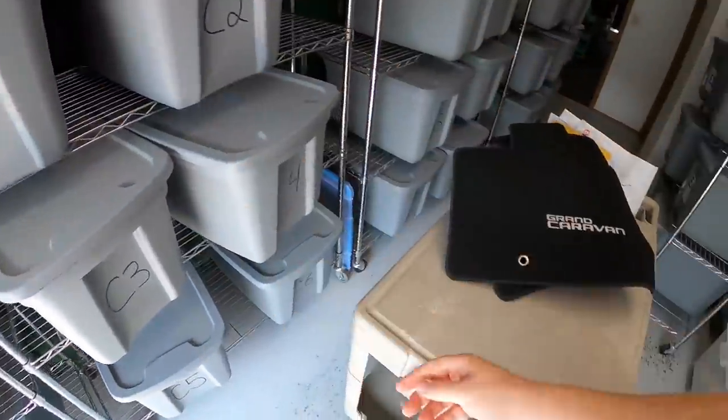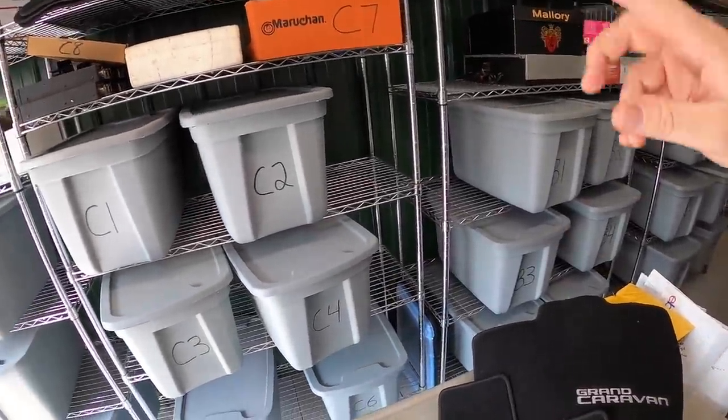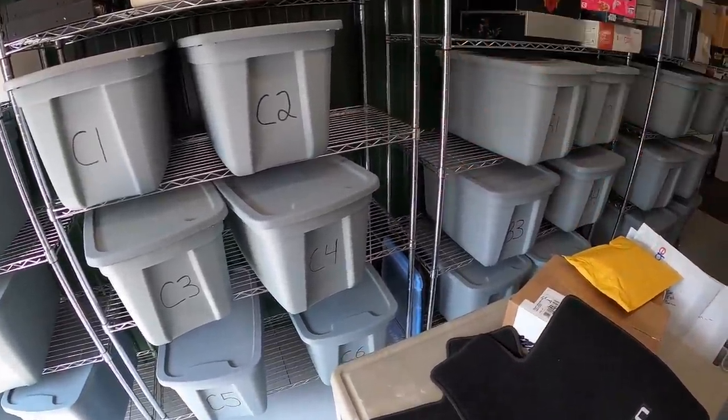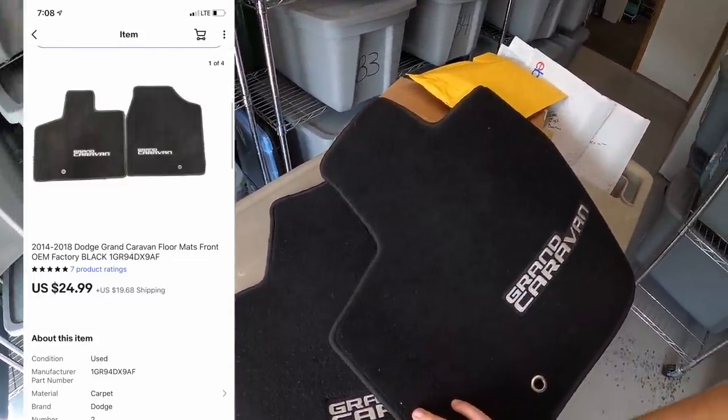Okay, so it is two front mats, and then there's like some middle and back mats, but then there was like some extra fronts, I think. So I decided to split them up. I paid $5 for all of them, and there was like seven or eight mats. And these two right here just sold for $24.99 plus shipping.